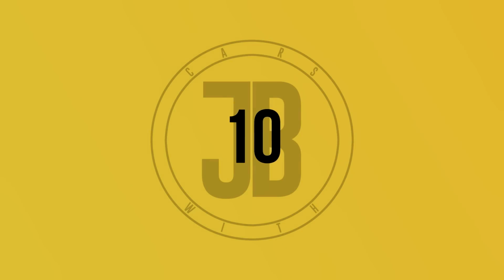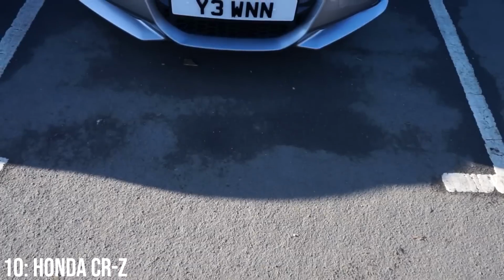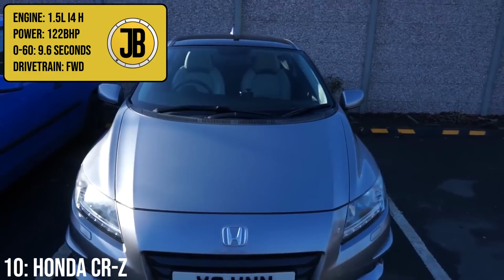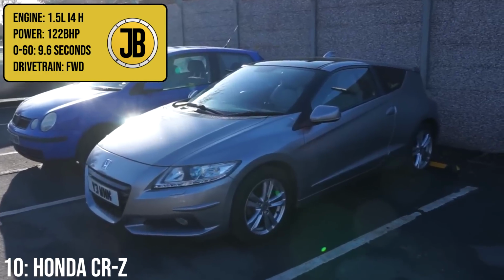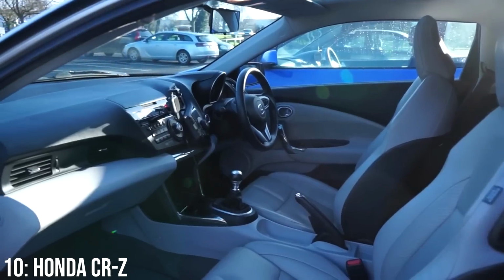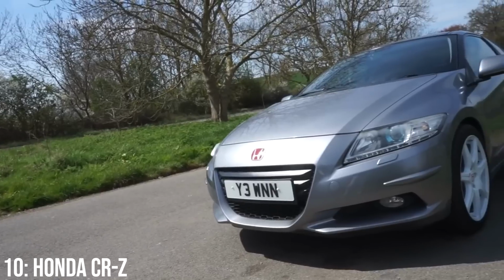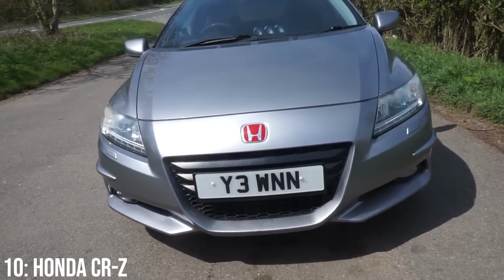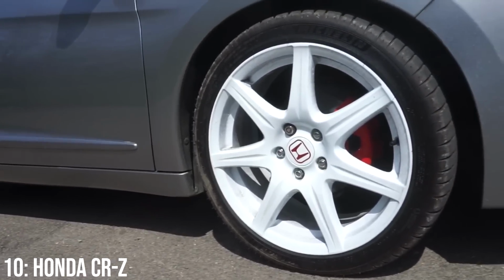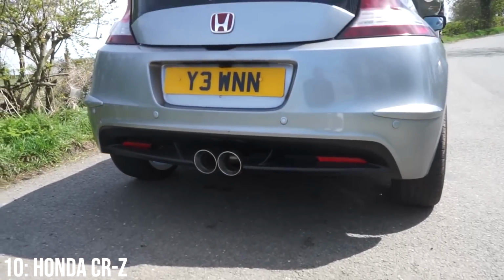A friend and fellow YouTuber named Ewan owns the first car on this list, the Honda CR-Z, which has a 1.5 litre inline-4 hybrid engine which makes 122 brake horsepower and will get to 60 in 9.6 seconds. Not particularly quick, but from experience it's a highly underrated car. It's overlooked due to the slow 0 to 60, but given you get a hybrid with 56 miles per gallon efficiency and road tax of just £20 per year, it's a properly premium package overall from my experience.